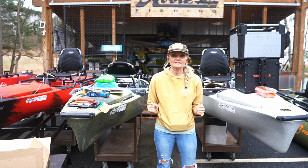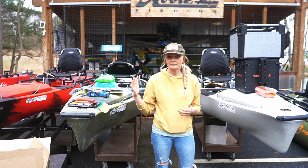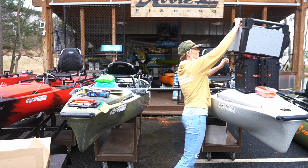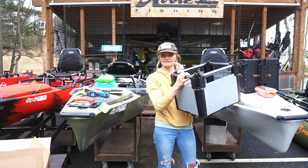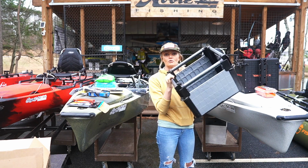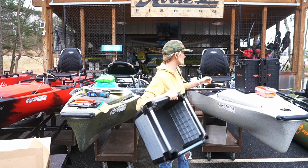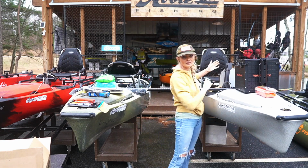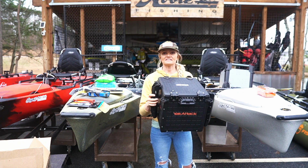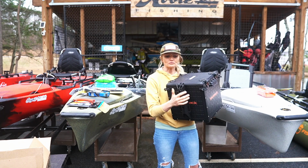Next up, we got a crate. Crates are huge, you guys. There's a lot of different DIY milk crate ideas out there if that's something you're interested in. Or we've got the Hobie H-Crate. This is the one that I've run for a long time. You can mount camera mounts and accessories on here. It holds a ton of terminal tackle boxes. And then a really, really popular one that a lot of my friends run, I haven't yet, but I'm looking at it because of the features, is the Yak Attack BlackPak. You can mount rod holders on these.